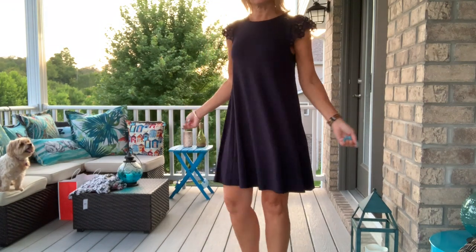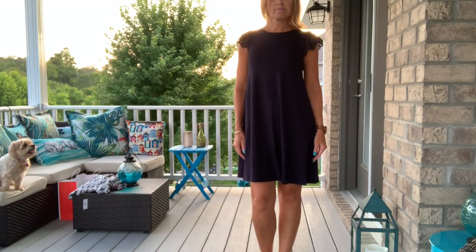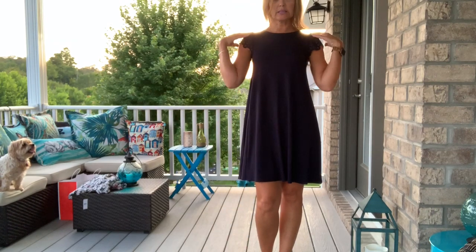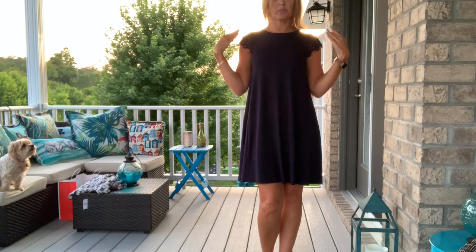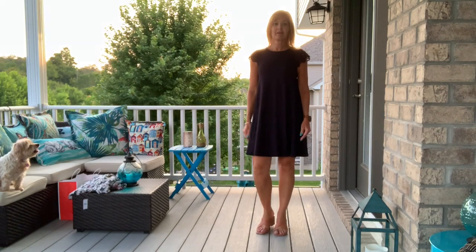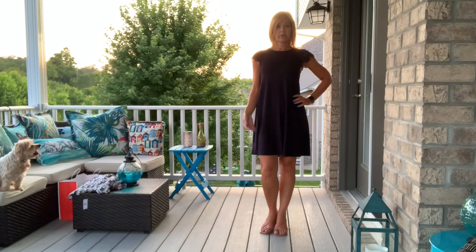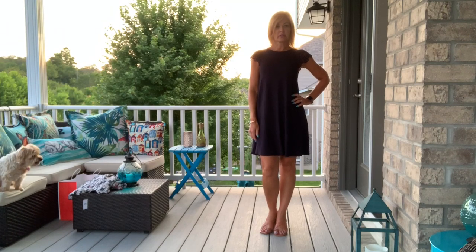So here's the close-up. Yeah, these sleeves are slightly puffy. I don't know if you guys picked up on that, or maybe it's just me. But it's a nice, comfortable material. It's just like a jersey. But the back is a little more interesting than the front, I think.